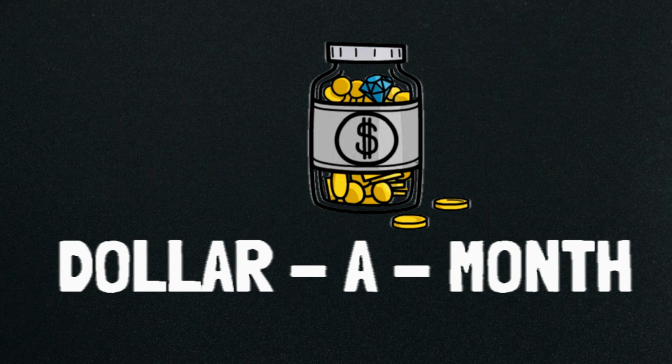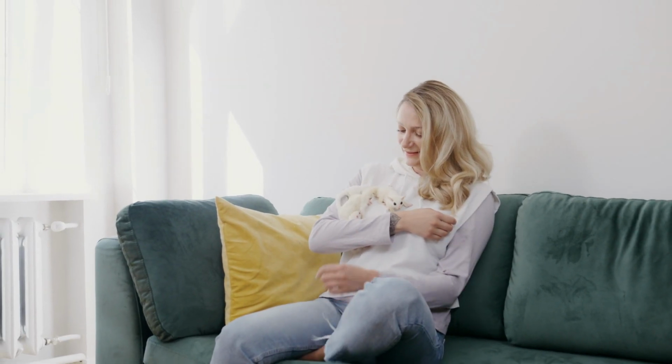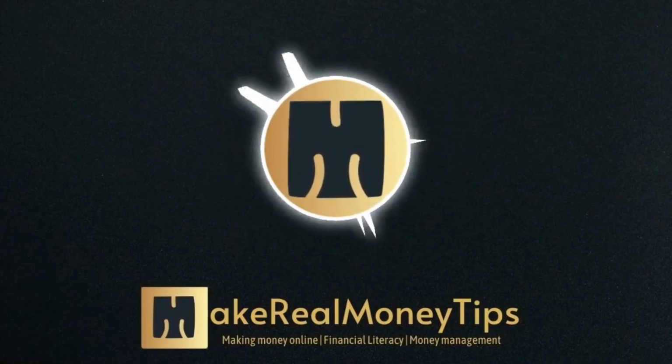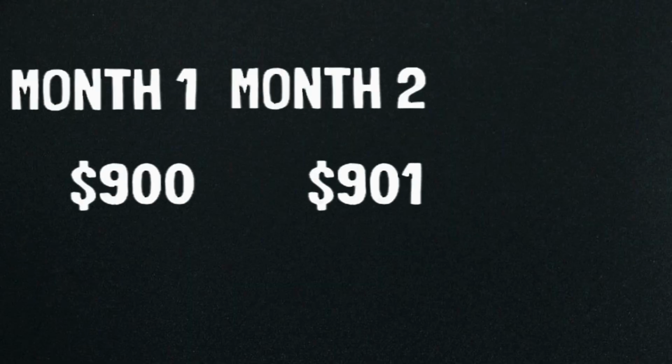Tip 1. Use the $1 a month strategy. The $1 a month strategy is simple and probably the most practical on this list. This option is even more effective if you're financially stable and obtain income increases consistently over time. This approach is to simply increase your mortgage payment by $1 every month. Yes, I said it, $1. Simply pay $900 the first month, $901 the second month, and so on.